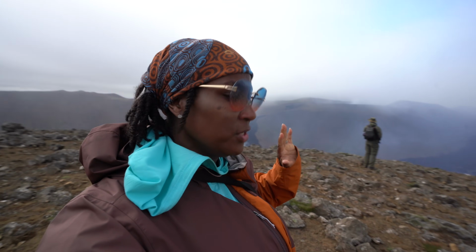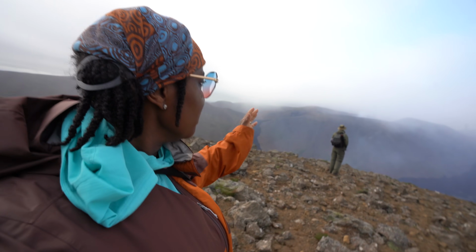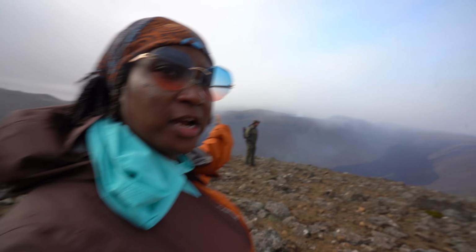It is really, really windy. So that could be a good thing right now. I mean, maybe, just maybe, the fog over there may clear up. So we're going to hang out for a few minutes more, see if we can get a little bit of clear skies. What we don't want to happen is it to start raining a little bit, because it can be pretty treacherous going downhill from here.